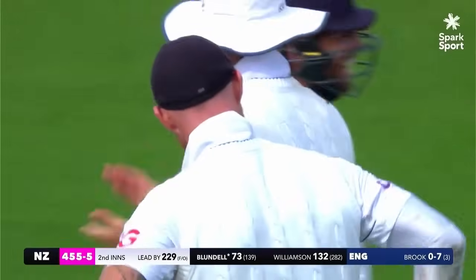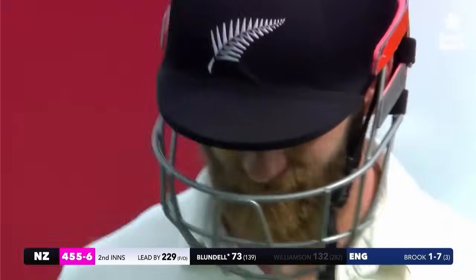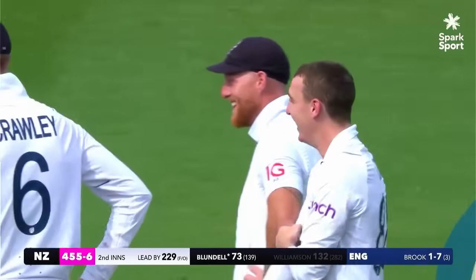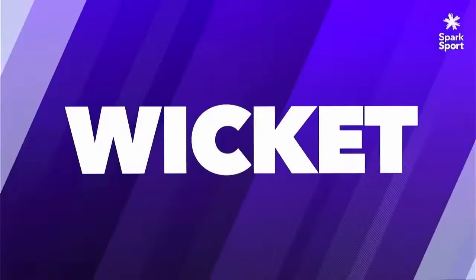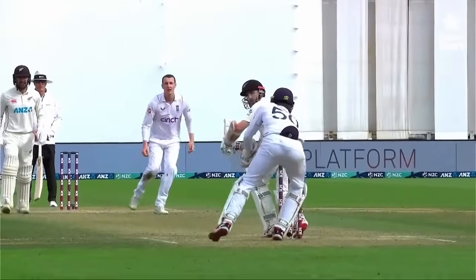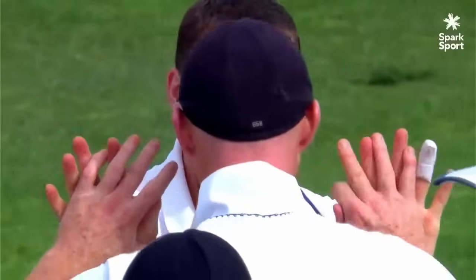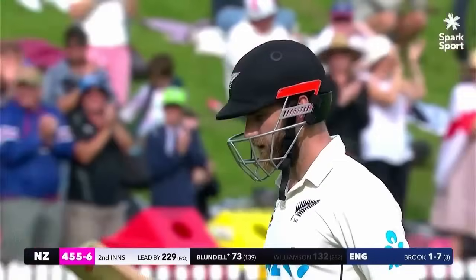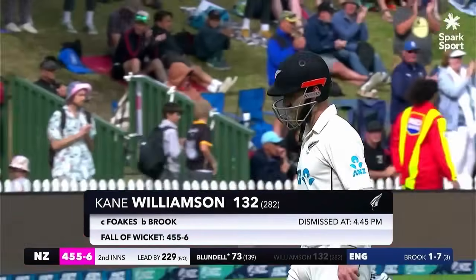Well. Harry Brook. Harry Brook has a Test wicket to go with the batting heroics. He's the man with the golden everything right now, and he's made this massively important breakthrough. And he's got Kane Williamson with just the finest of runs off the face of the bat. Well, it has been a fabulous innings from Kane Williamson, back to his best imperious form.